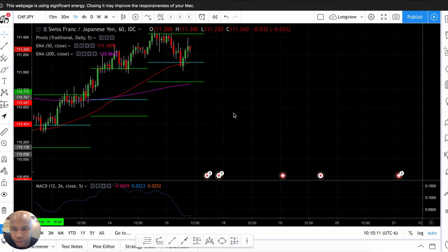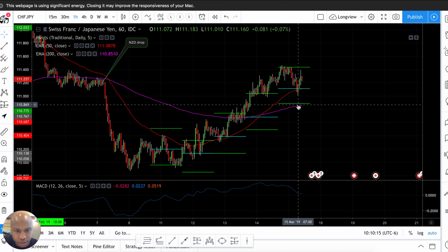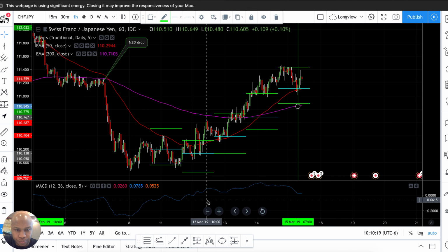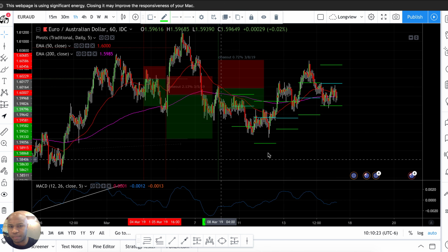Okay, so CHF JPY. Let me draw this in real quick. There is a play here for sure. That bounce right there. There was something that I missed though, I think.